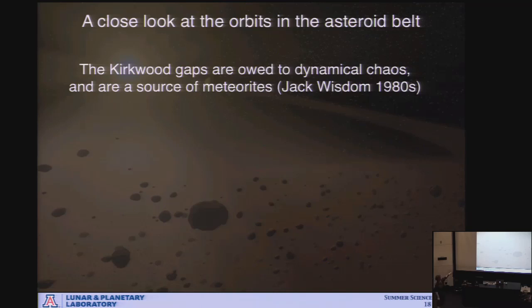It turns out that at these resonant orbits, the gravity of multiple planets makes those waves really strong. You can think of it that way. It's like the waves are turbulent and the orbits are not stable. Okay? So we can ask this question then: why is it that there are gaps in the asteroid belt?